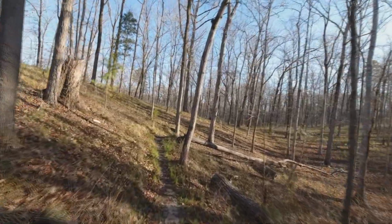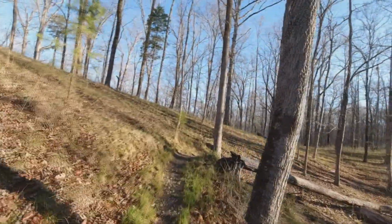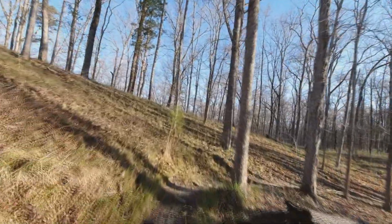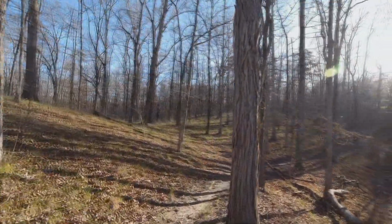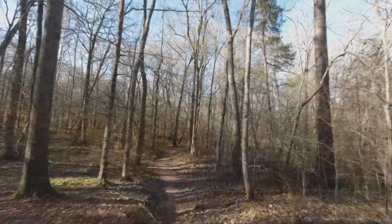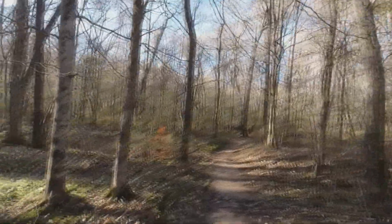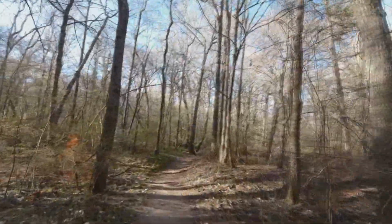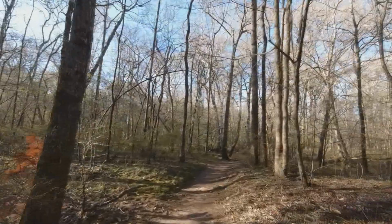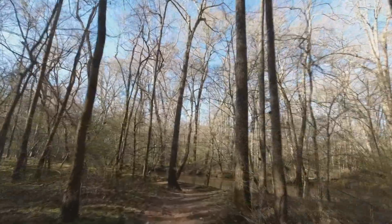But yeah, most trees haven't started budding out here yet, but they're trying to, that's for sure. Oh, look at that. Is that a violet? I don't know what that is, but it wants you to know spring's here. Oh yeah, this will work out nicely, I think.